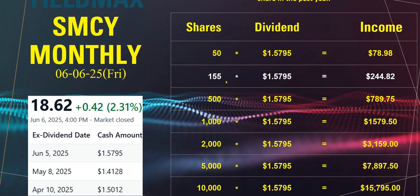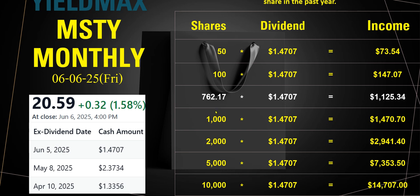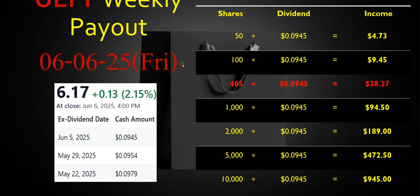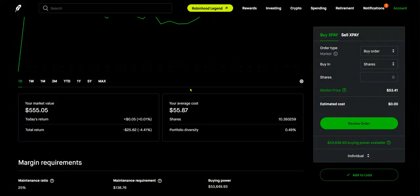All right, so I got 155 shares at $157.95, which gave me $244.82. AIYY, 13 shares, gave me $4.17. Misty, I have 762 shares. This is going to include my Robinhood and my Charles Schwab account. I have $1,125.34. YieldMax, we have 50 shares for $8.61. OT, we have 405 shares for $38.27. And I believe this is the last one, YBTC. We have one share for 43 cents. Yep, that concludes that. So we are done with that.